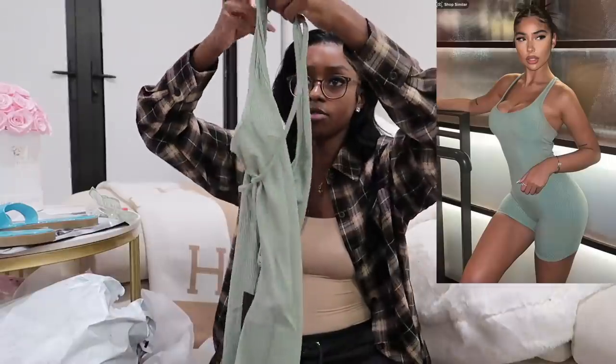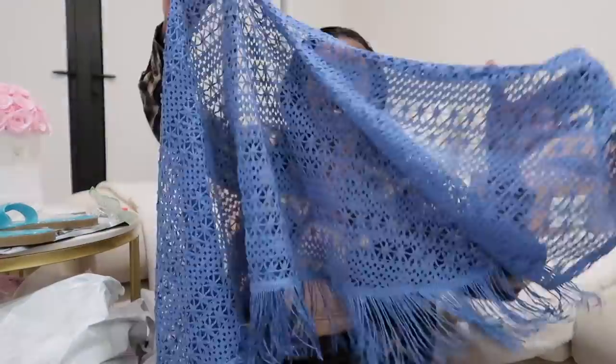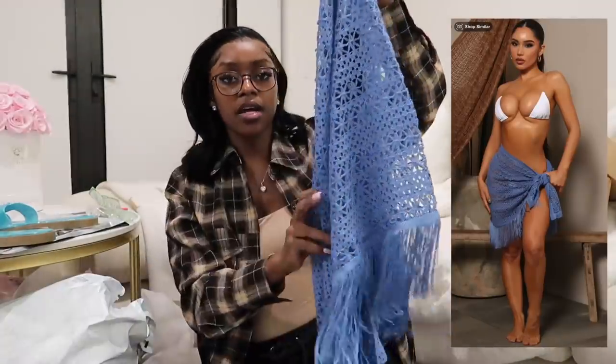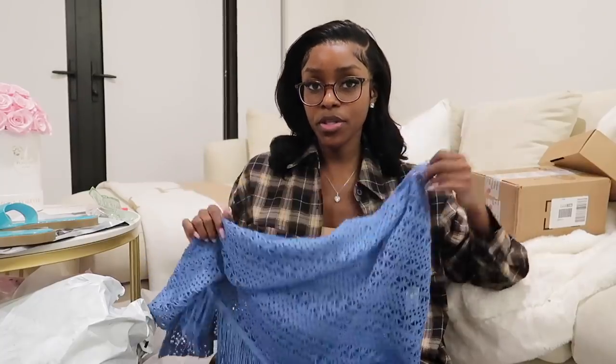I got another jumpsuit. I got a size small this time instead of extra small just so I can have more room in it. Another sarong, and this is just a blue netted material, and I just know this is gonna be so pretty. I was supposed to wear this with this bikini right here, the white bandeau, and white lace-up heels. That would have been such a look.